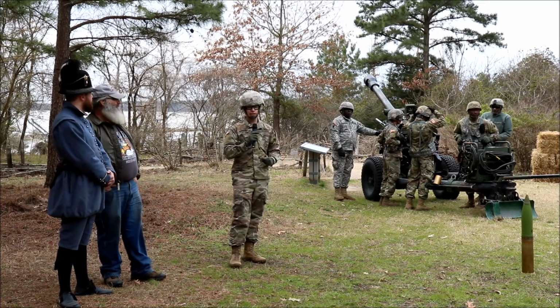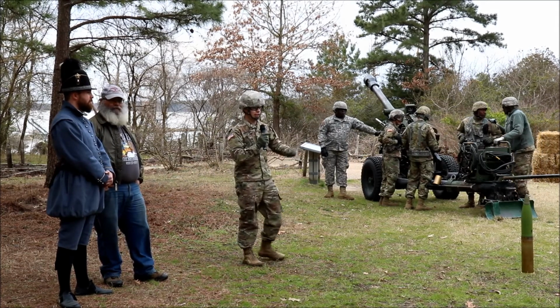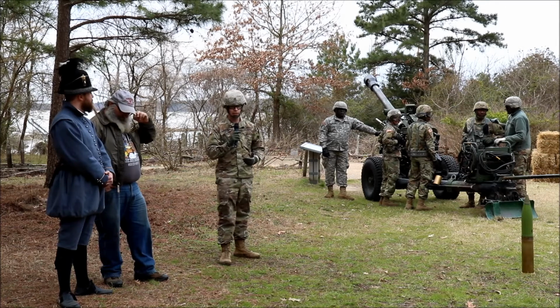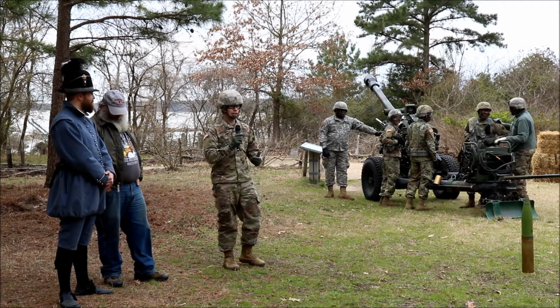Beyond just the high explosive shells, we also have white phosphorus smoke, which burns at over 4,000 degrees. That's more than hot enough to melt a tank. We have regular HC smoke to provide concealment on the battlefield. And we have illumination rounds that will shoot flares, so we can turn the night into day if we need to. It's a very effective piece of military hardware.